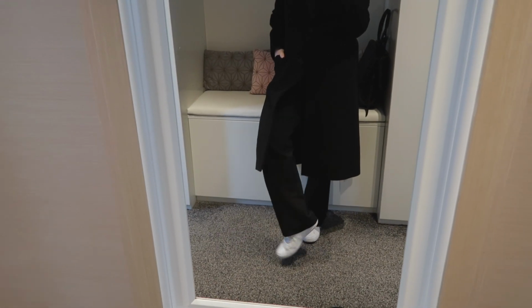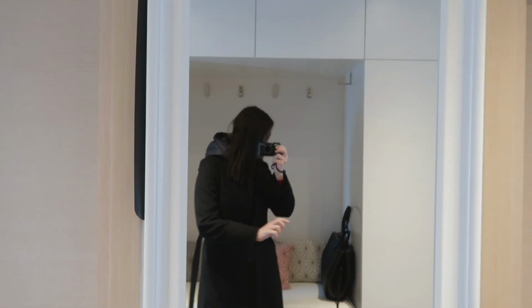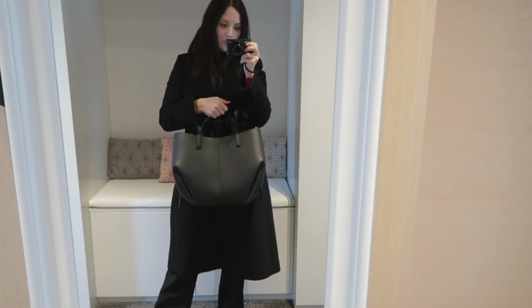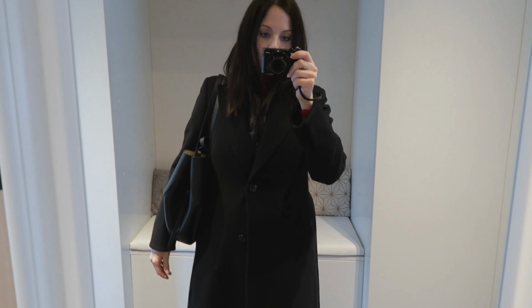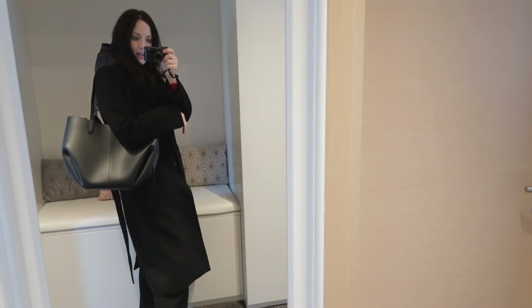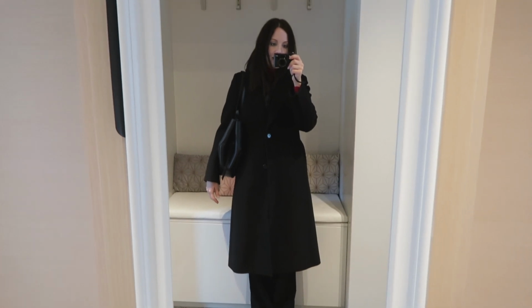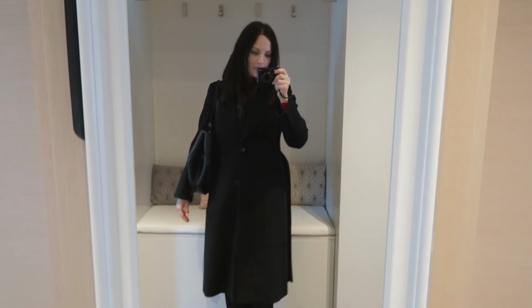Then for my shoes, I'm wearing my white sneakers because these are perfect to wear with the pants. And then lastly, for my handbag, I'm gonna wear my Pauline Syme black bag that is a brand new purchase, and I really wanna test it out to see how I feel about it. And then on my shoulder, it looks like this. It's a very nice bag, and I love the textures with all of my black items, also with the black hoodie. I think this looks super nice.